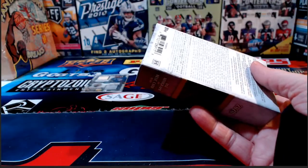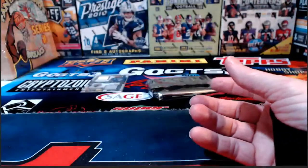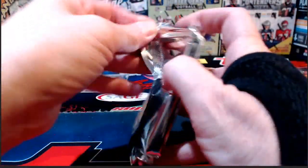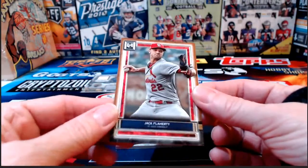Bobby B wants to know if Wander Franco is decent. You have a PSA 10 Bowman, first Bowman card. Yeah, Wander Franco is good, and you should hang on to that and wait for him to get called up, because he actually should be pretty good. I haven't heard anything about him taking a step back, so he should still be on pace to burn it up pretty well, I would think.